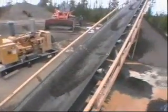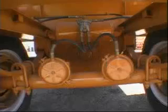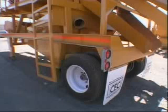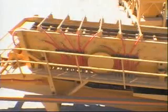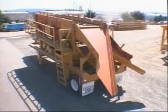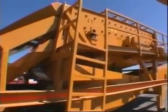Each CEC portable wash plant has the following features: heavy-duty portable frame, fifth wheel pull, spring-mounted axles with air brakes, bud wheels and tubeless truck tires, travel lights and mud flaps, CEC heavy-duty screen, CEC wash bar system, CEC sand screw, discharge chutes, blocking legs, access ladder, and walkways, railings, and kick plates.